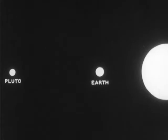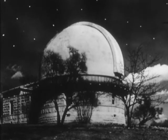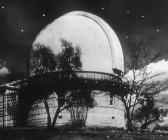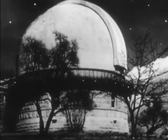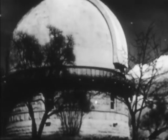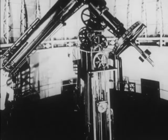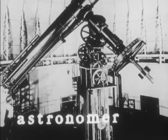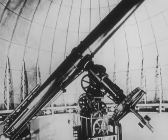How do we know all these things about the solar system? We get all our knowledge about the stars and planets and all the other things in the sky from scientists who work in special buildings like this one. The scientists are called astronomers, and they look through powerful telescopes which make the bodies in the sky seem to be much closer.